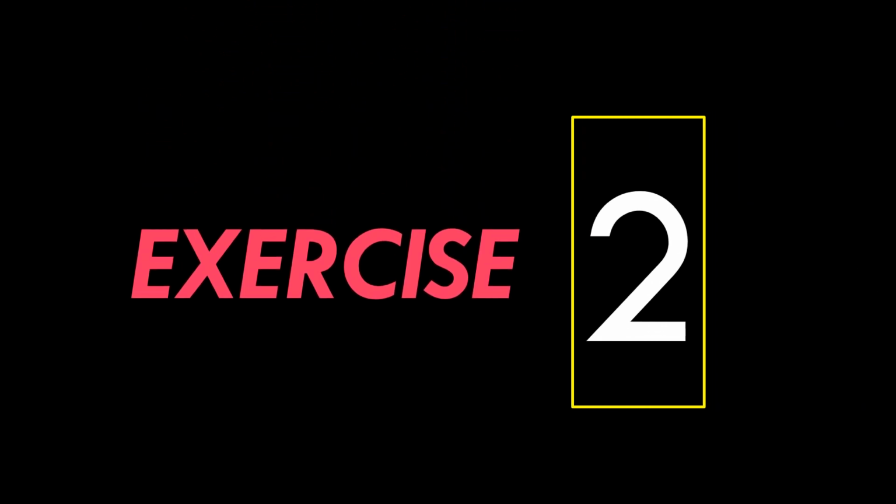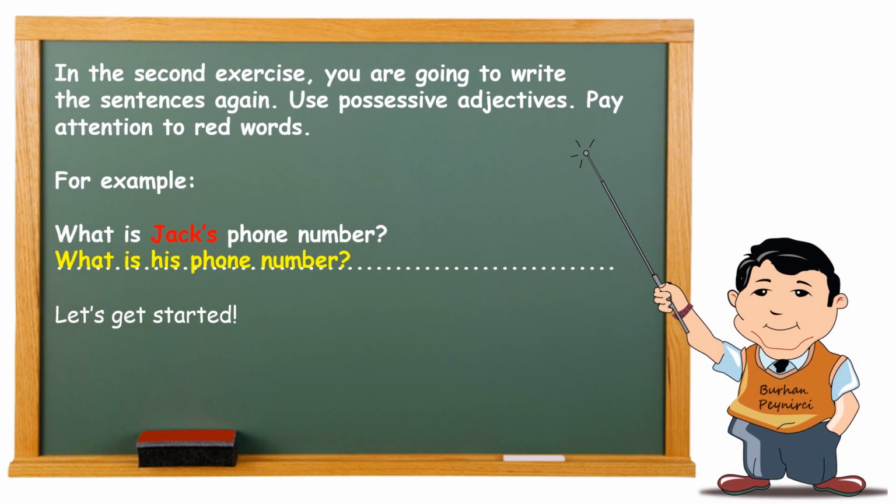Exercise 2. In the second exercise, you are going to write the sentences again. Use possessive adjectives. Pay attention to red words. For example, what is Jack's phone number? The answer is, what is his phone number? Let's get started.